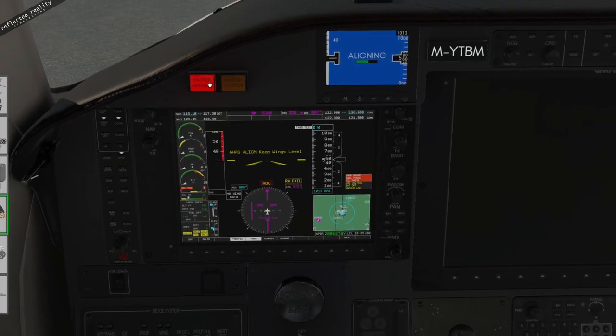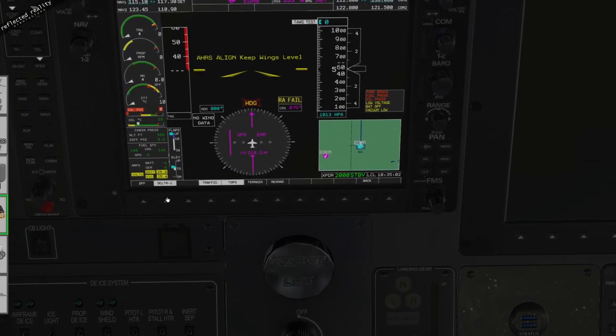Wait for that to ping. There we go. Right, auto warning, okay. Thank you. I'll declutter the PFD, I'll switch it to terrain and NEXRAD and traffic. Zoom out to a reasonable distance.